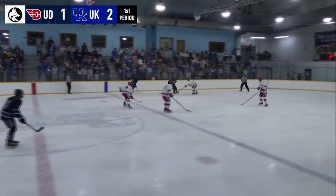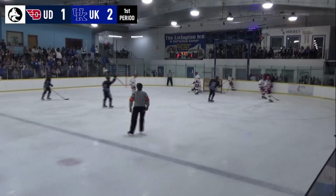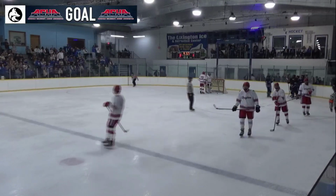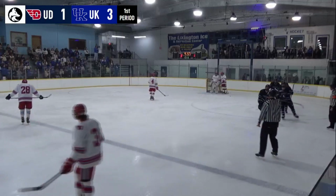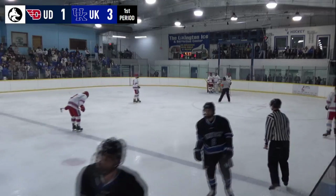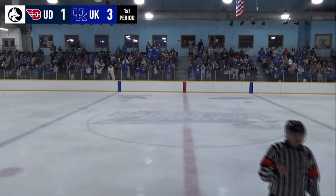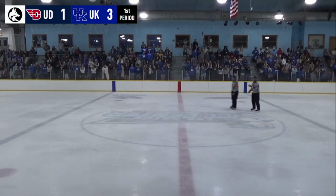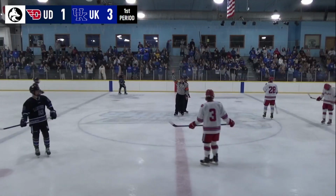Delaney has D'Amico trailing behind. He'll drop it to him. D'Amico shooting and scoring! Goal number 6 on the season for D'Amico. Regular season goal number 59 in his career, and it's 3-1 Kentucky here midway through the first.